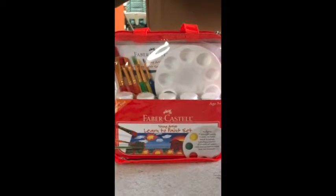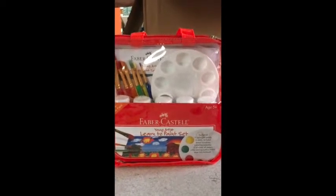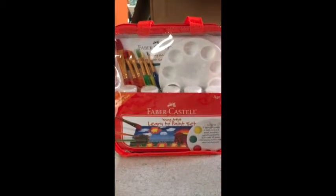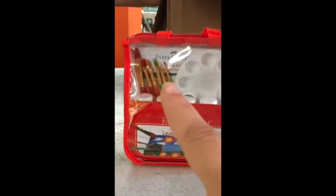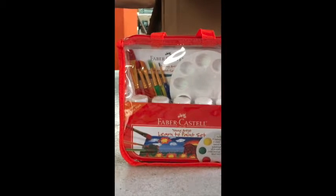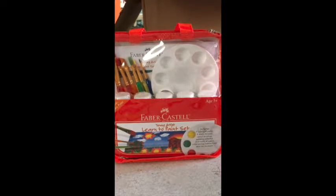Now, this has washable paints, and it comes with 5 of them. It's got a little palette to put them in, so each of the colors stays individual, kind of like, you know, the French artiste. And look at all the paintbrushes it came with. That's a lot of paintbrushes, more than the paint even, so his siblings can paint with him if they want, which I thought was really nice.